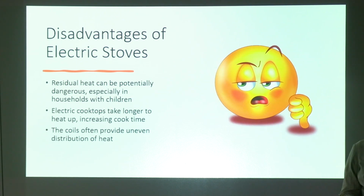But again, that residual heat can be kind of dangerous. As Jeff just pointed out, they do take a longer time to heat up, and the coils can have hot spots and it's not a very even distribution of heat.